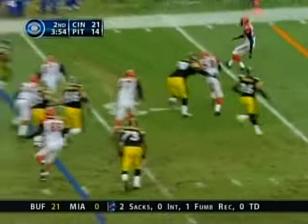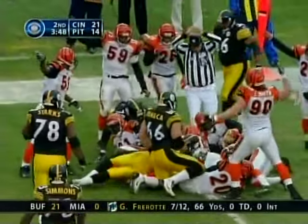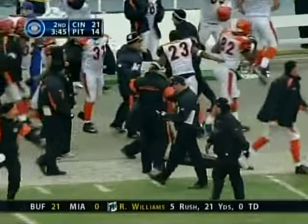And the handoff to Hines Ward on the reverse. And the wide receiver down, the fumble, the ball at the 24. Cincinnati says they have it. No official word. Yes, the Bengals. Another takeaway.